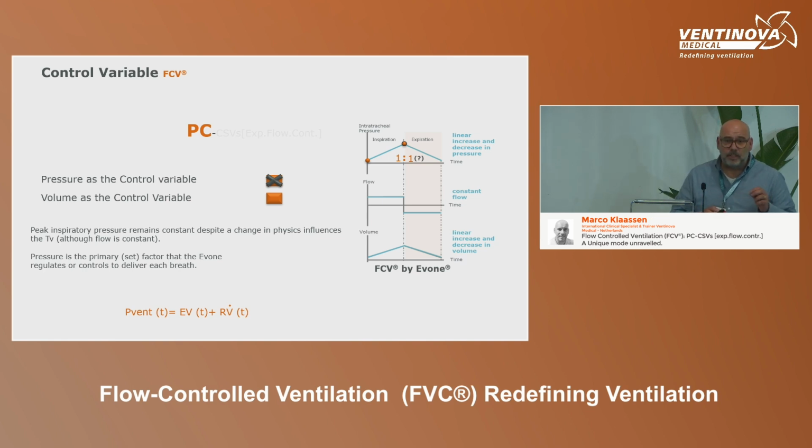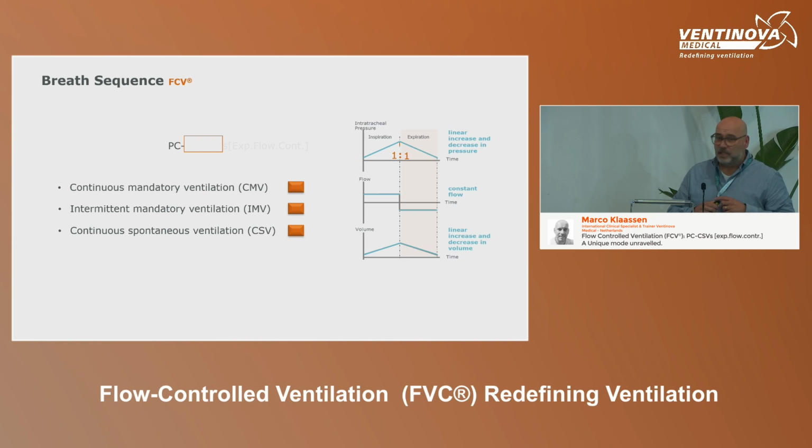And even more interesting, the next step is the breath sequence, and the breath sequence tells you the interaction of breaths over time. This can be mandatory, fully controlled by the ventilator. This can be a spontaneous ventilation mode, fully initiated by the patient. And it can be intermittent mandatory ventilation, where there is an interaction between spontaneous breaths and breaths controlled by the ventilator.